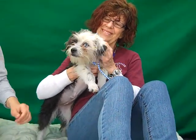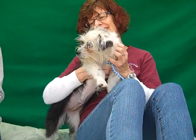She's just gorgeous. So come on down and meet our Tinker Toy today and take her home from the Baldwin Park shelter. Right, Tinker? Yeah. She's ready to go.